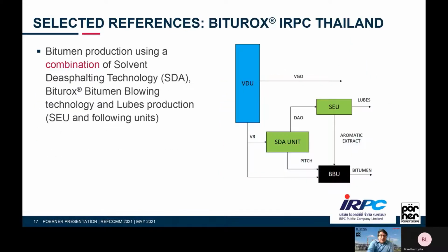Now, one of our selected references using this combination of SDA and BBU. It's your case, it's IRPC in Thailand. The SDA unit is using the ROSE technology. This unit has been running for over 20 years, producing a really good bitumen using the pitch from this reaction. So it's a good proof that it's running really well, using some aromatic extract from the solvent extraction unit.